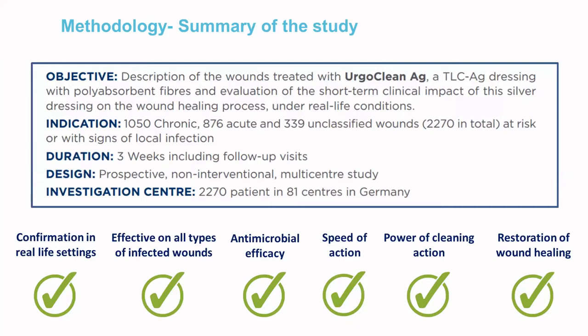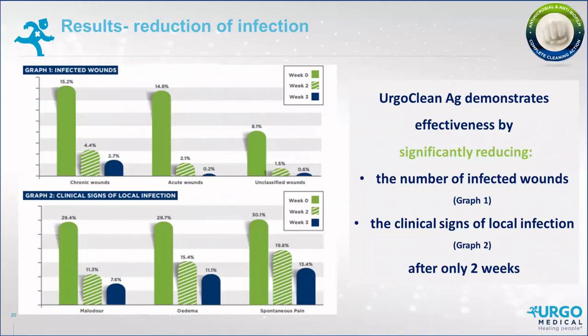Being an observational study, they didn't change anything. They just introduced the dressing in their standard of care. And because it was in 81 centers, obviously the centers might vary. However, the results were quite similar in all of them, showing the efficacy of the dressing. So just a few results from this study. I don't want to take as much time from you as possible.